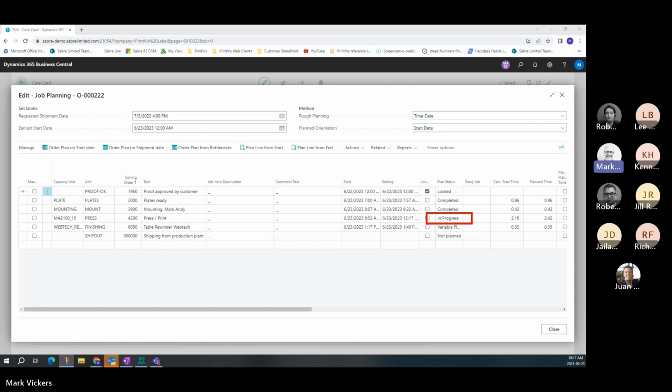My plates have been made, they've been mounted, and I'm actually running press. So no more do your people have to keep running to the back to find out where's the job. Is it being worked on yet? They can look at that, okay?